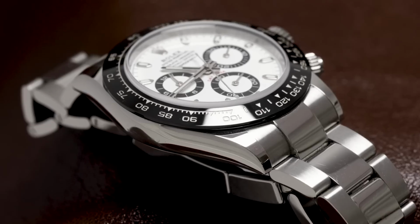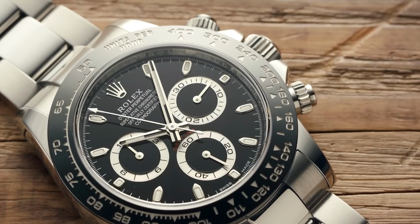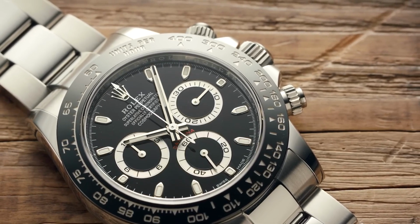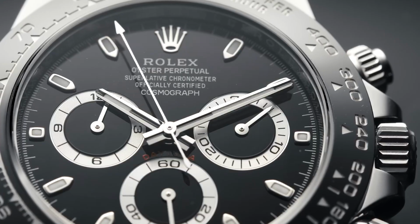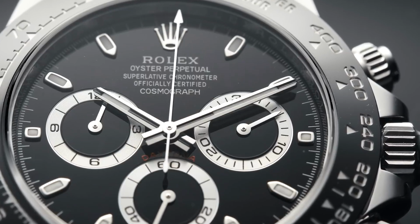Absolutely! We're taking a trip down memory lane, starting from 2014 all the way to the current live market prices. And the star of the show for today, the legendary Rolex Daytona. That's right, from the classic stainless steel to the captivating bimetal variations and even the allure of precious metal models, we're breaking it all down.